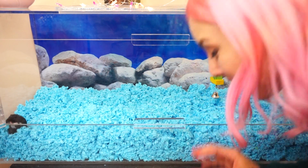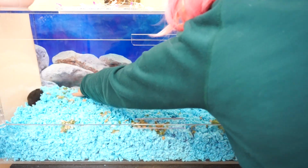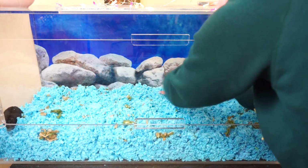Looking amazing, you guys. I'm just going to sprinkle a little bit of his old bedding in here too, so his scent is still kind of there, but I kind of want to bury it because the blue is just gorgeous. I love it.